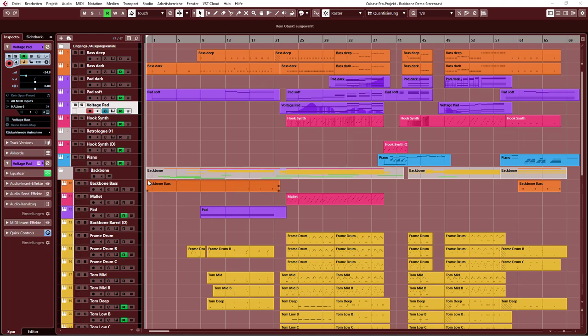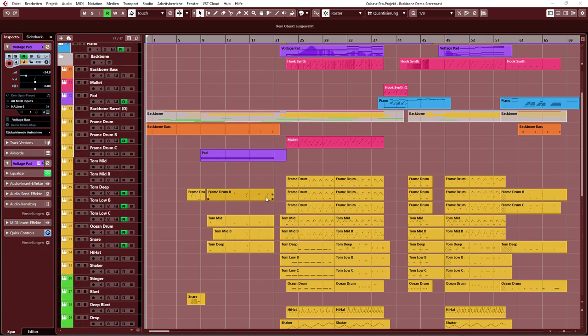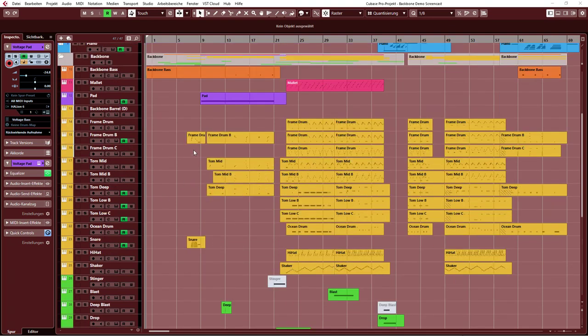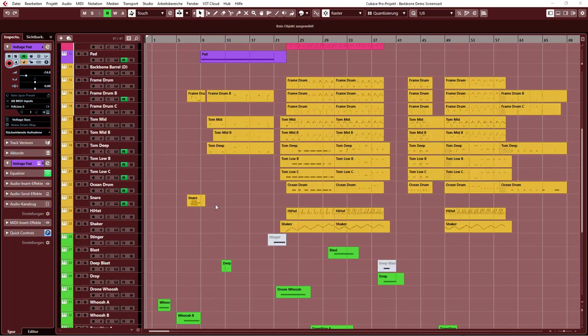And it was a lot of fun. Let me show you that in the first place. You can see here that I've colored all the drum instances of Backbone in orange within the group tracks down here. You see that I've mainly used toms and frame drums, while I've divided the toms and the deep toms. Ocean drum, snare, hi-hat and shaker are only additions.